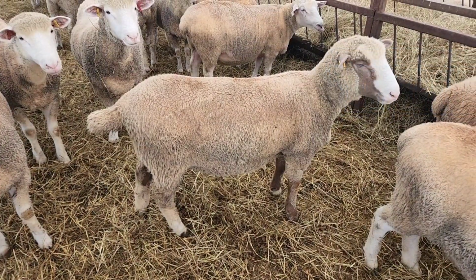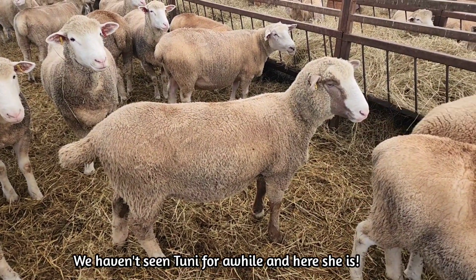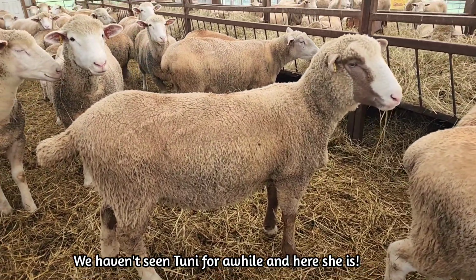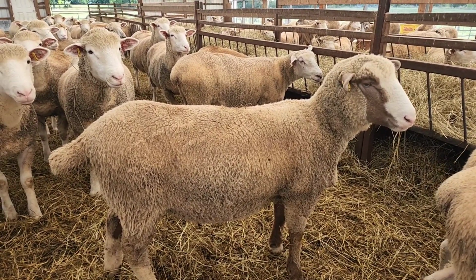So we're in Hamish's breeding group right now, and we're with Toonie. I forgot Toonie was in this group. She's waiting for her breakfast, intently ignoring the camera.